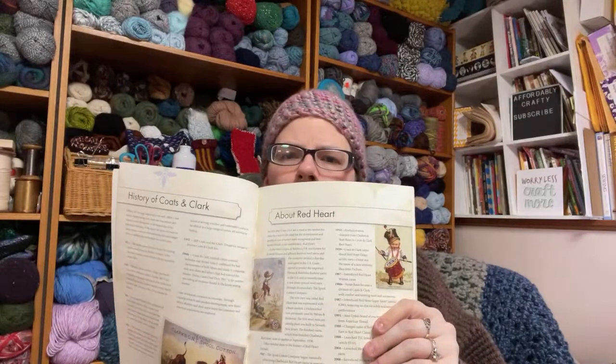You were gifted the 500 Stitch Bible today. Cool. That's awesome. Yeah, I just got a couple of stitch books that I've been perusing and checking out recently. So yeah, this one I really liked because it has all reprinted vintage patterns, but some of the ones that I like the best, well, there's a whole awesome history I haven't read yet on Coats and Clark and Red Heart. I do love me some vintage stuff.